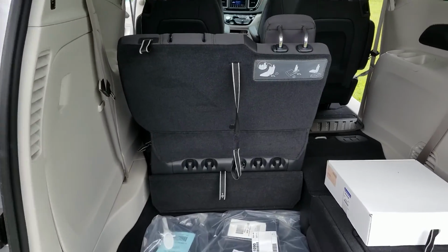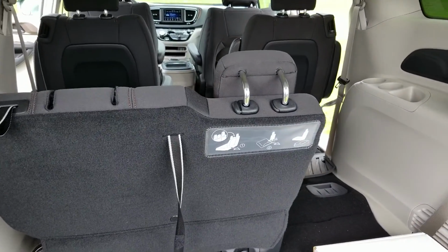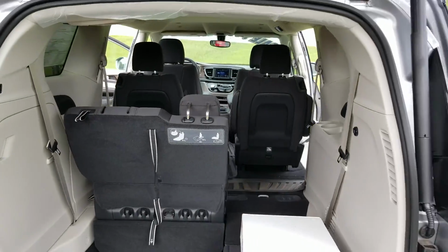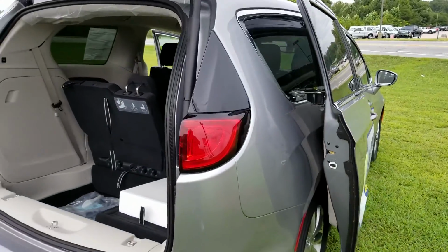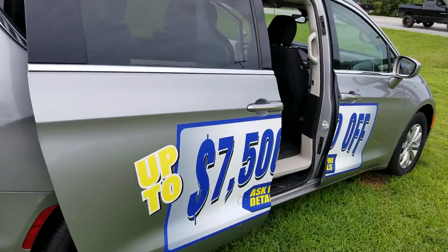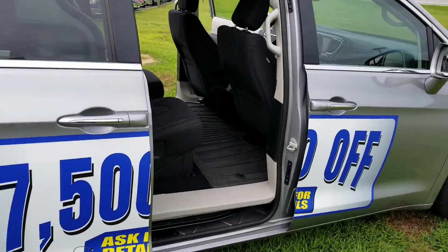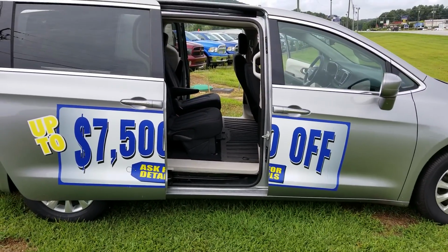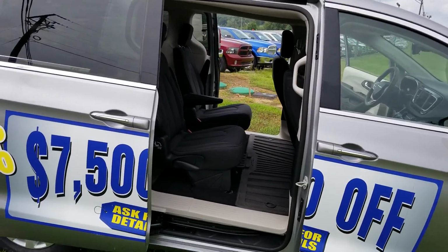So you know all the seats will fold down, hide away. Got plenty of storage. Rear backup sensors. The sticker on this is right around, I think it's 34.4, $7,500 off.